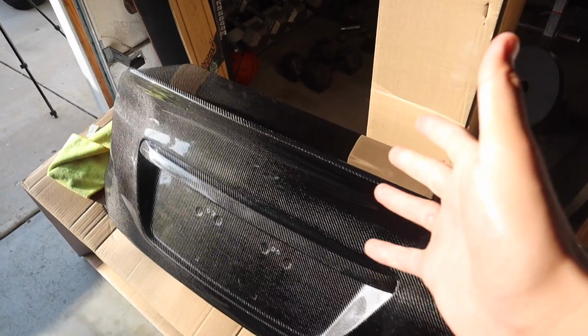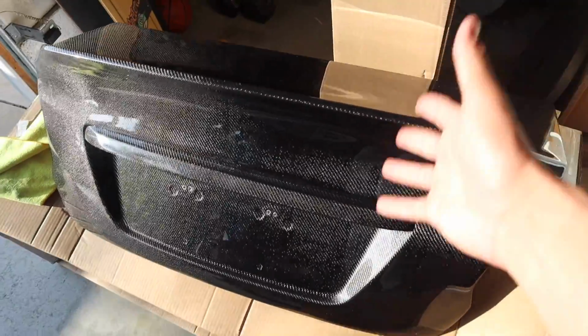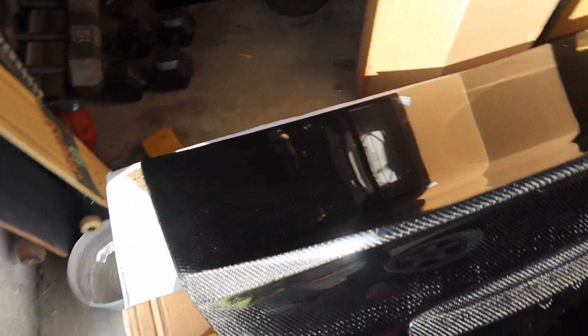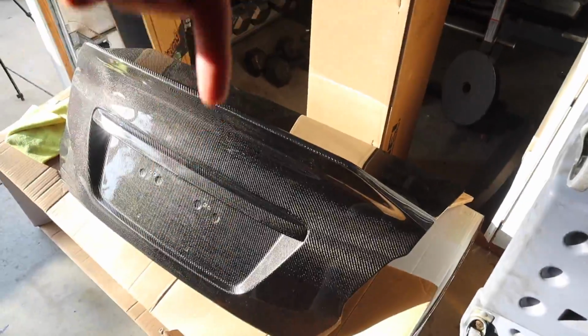Alright guys, finally we are back home, ready to install the trunk onto the WRX. Now this right here is the Seibon carbon fiber trunk. Super nice. I didn't want to go with just the flat OEM look, so we went ahead and got the one with the little duckbill molded into it. What do you guys think down in the comment section below? This thing is super clean.